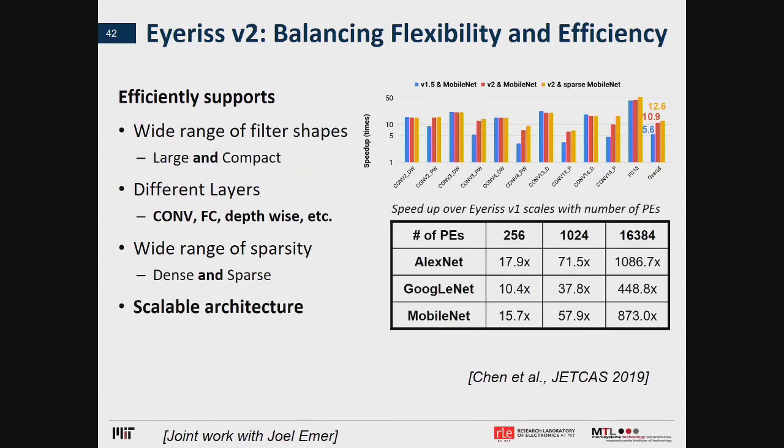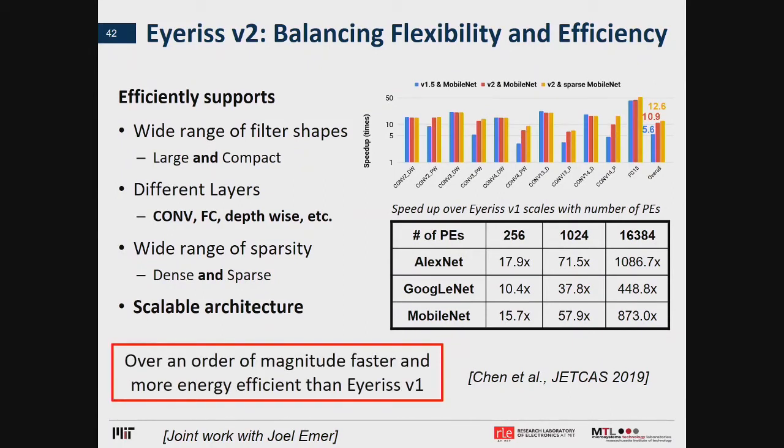It's also extremely scalable, primarily because of the NOC, because it's a mesh, which is a scalable approach. And so as a result, as I increase the number of PEs, the speedup that I get relative to V1, which doesn't have that flexible NOC, also increases, which is what you want, right? More resources should mean faster. And so all in all, when you compare it to V1, it's an order of magnitude faster and more efficient.